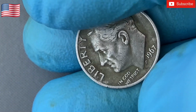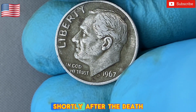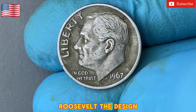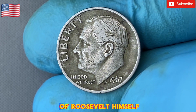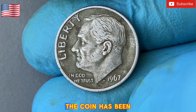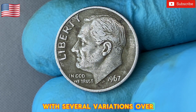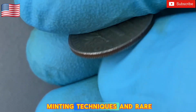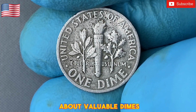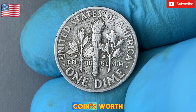The Roosevelt dime was first issued in 1946, shortly after the death of President Franklin D. Roosevelt. The design, which features a profile of Roosevelt himself, was created by John R. Sinnock. The coin has been in circulation ever since, with several variations over the years due to changes in minting techniques and rare errors. Now, when we talk about valuable dimes, it's important to recognize that rarity plays a huge role in determining the coin's worth.